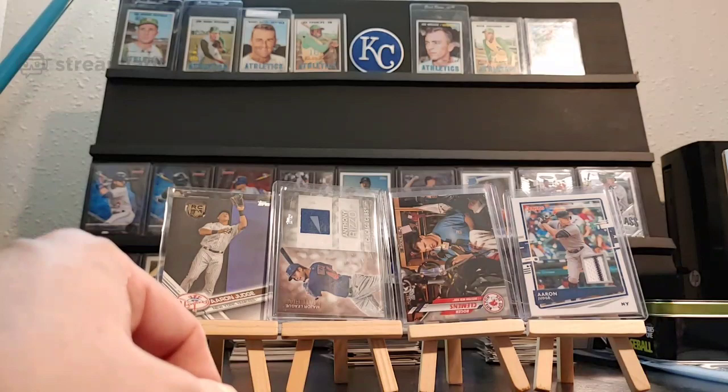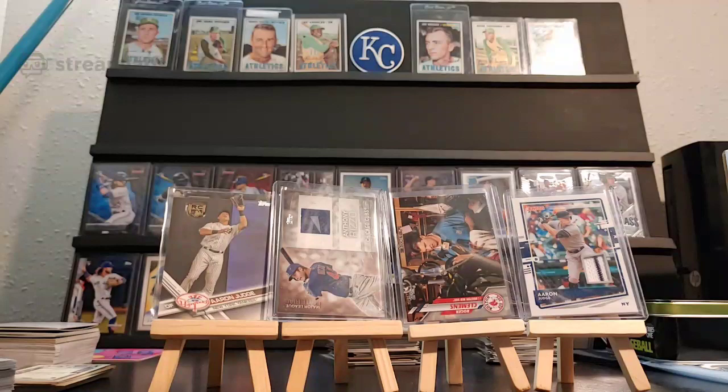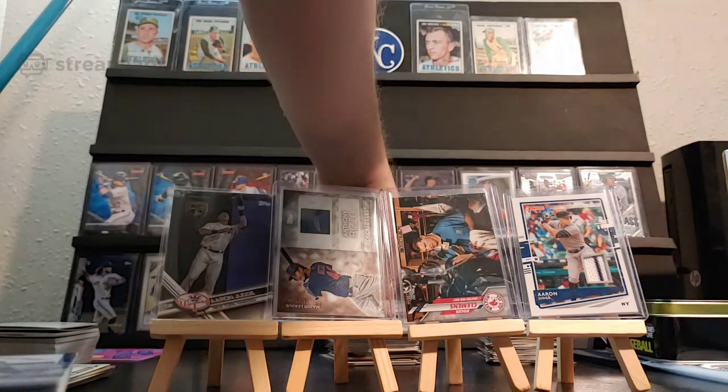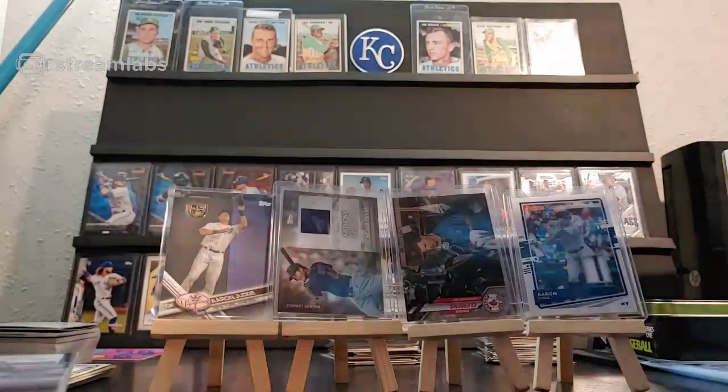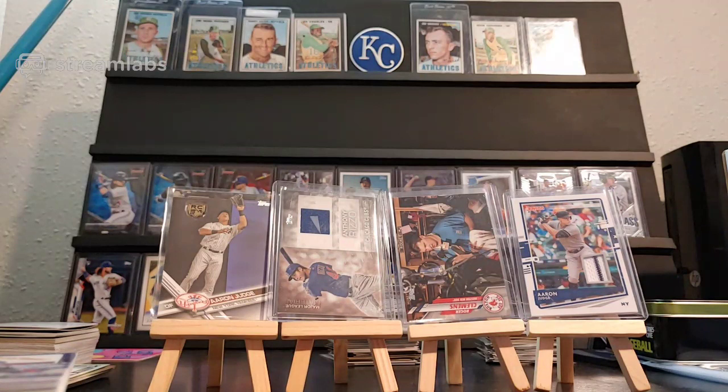All right, so if we're talking low end, I have some stacks of cards here. These are a lot of my doubles and stuff.